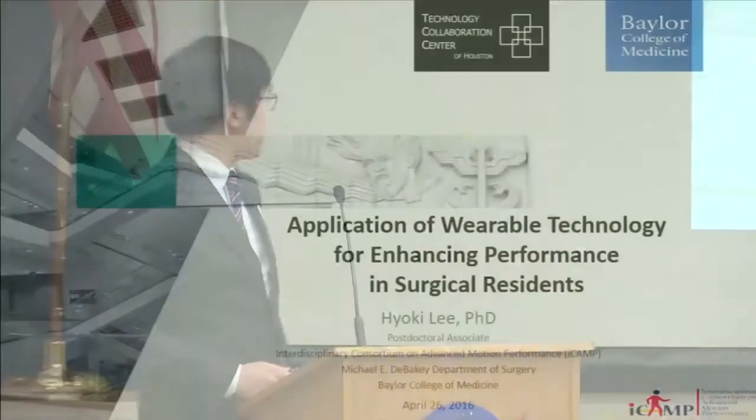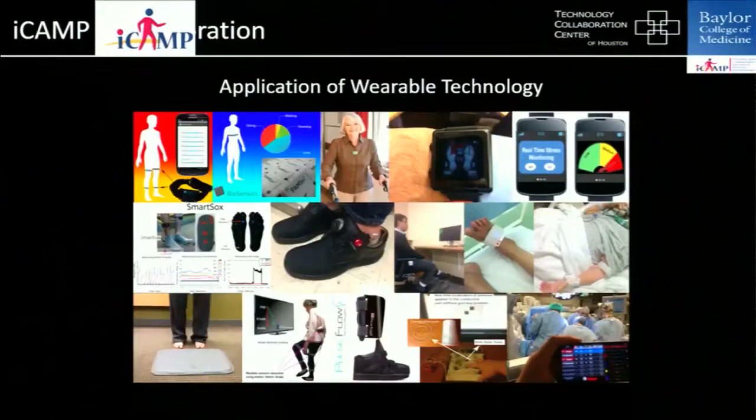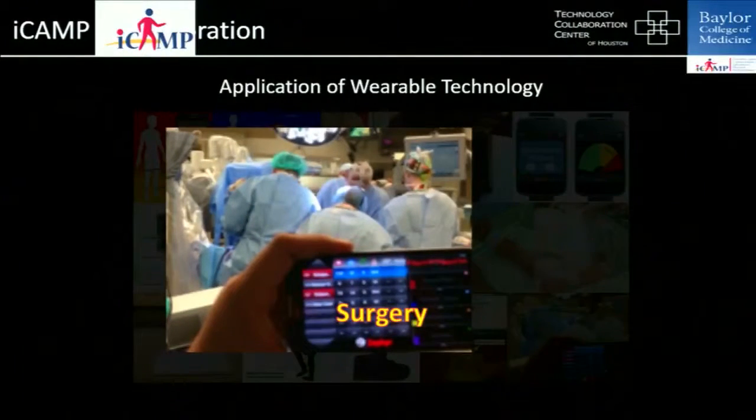The subject of this presentation is to give you one of my ongoing research projects at iCamp. I'll talk about an application of wearable technology for enhancing performance in surgical residents. As the previous presenter mentioned this morning, iCamp is performing many collaboration projects focused on the application of wearable technology. Among these many applications, I will talk about wearable technology in the clinical area for surgical residents.